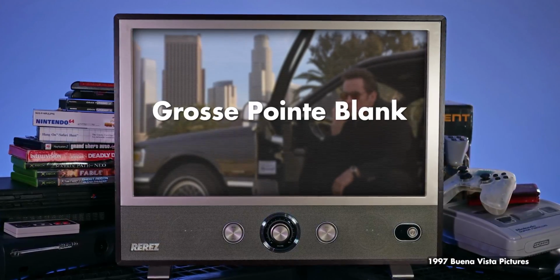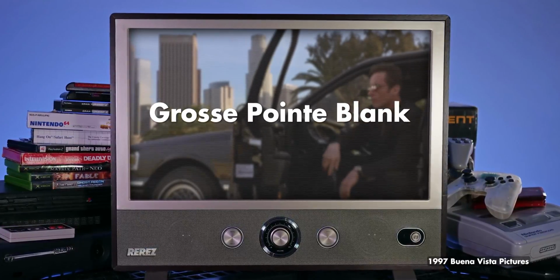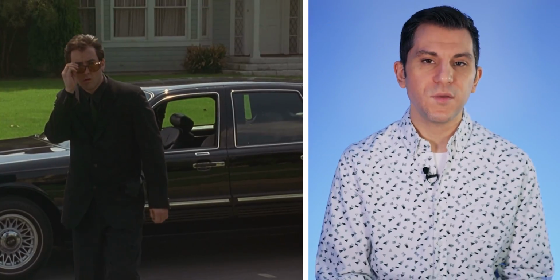Grosse Pointe Blank, 1997, directed by George Armitage. John Cusack is playing an assassin named Martin Blank who returns to his childhood home to find it has been replaced with a convenience store. Don't you hate when that happens? And it's run entirely by one clerk played by Duffy Taylor. But if you're like me, there's only one thing that you're paying attention to in this scene.